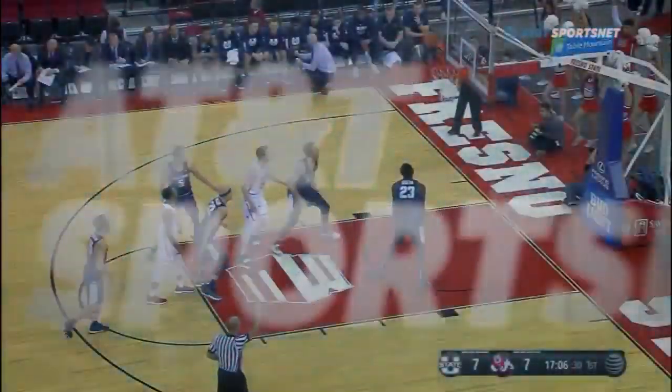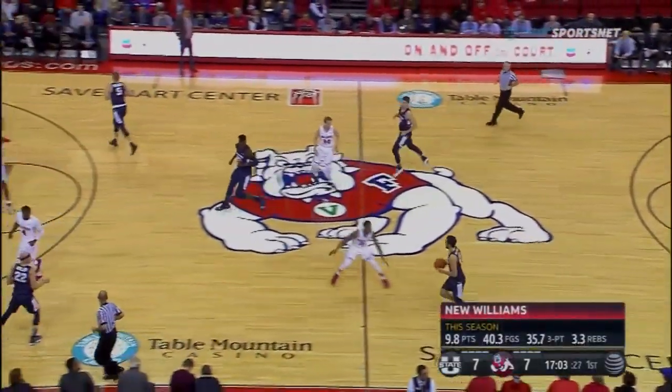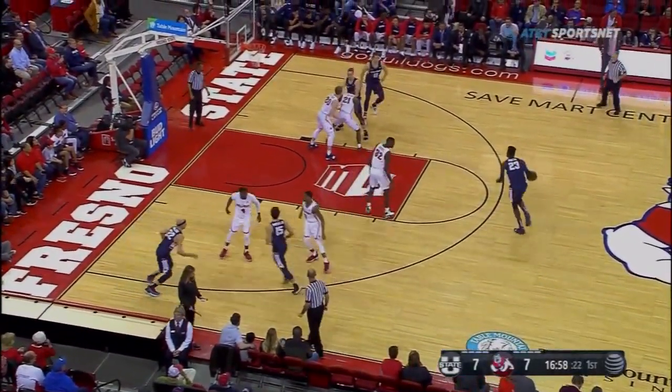And now he's got a chance for the old-time three-point play. Little Euro step through, kept the ball away from Keita so he couldn't block it. Unfortunately, he missed the free throw. So we're tied at 7. Little 5-0 run for Fresno State.